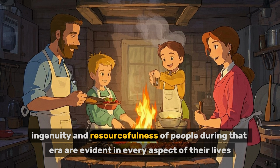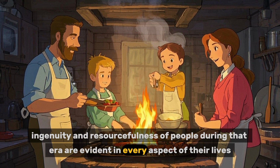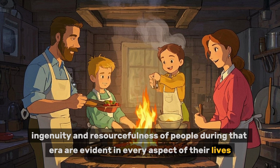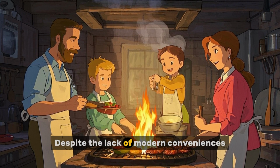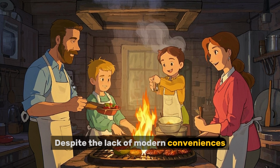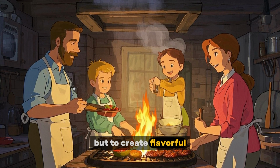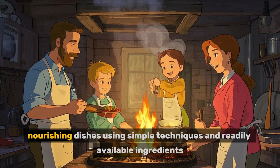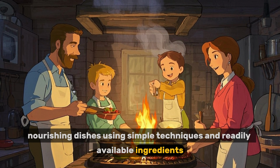ingenuity, and resourcefulness of people during that era are evident in every aspect of their lives, including how they cooked their meals. Despite the lack of modern conveniences, they managed not just to survive, but to create flavorful, nourishing dishes using simple techniques and readily available ingredients.